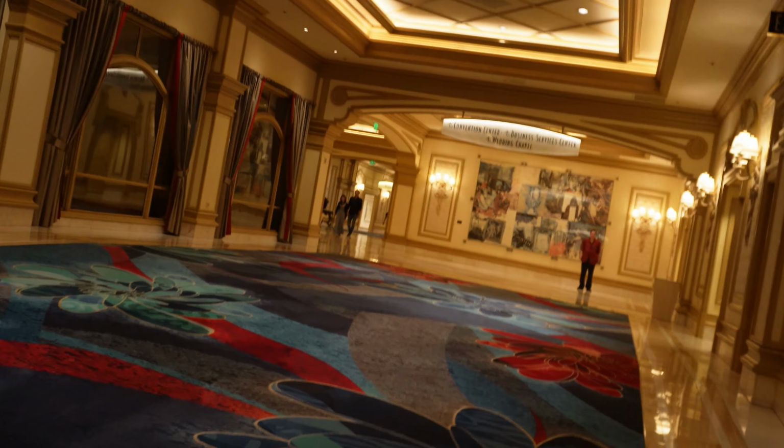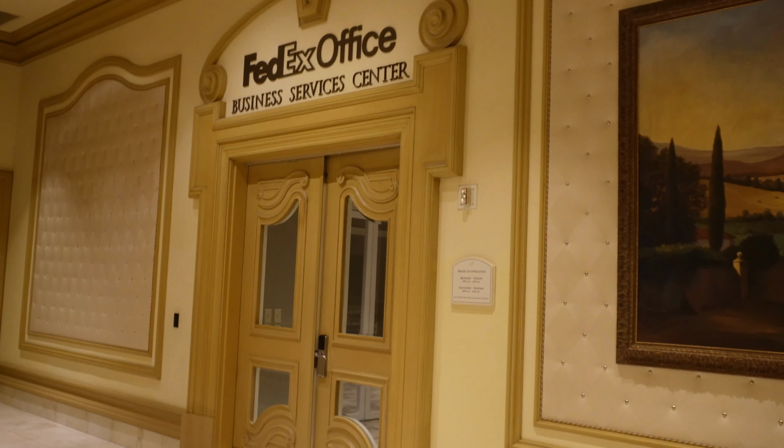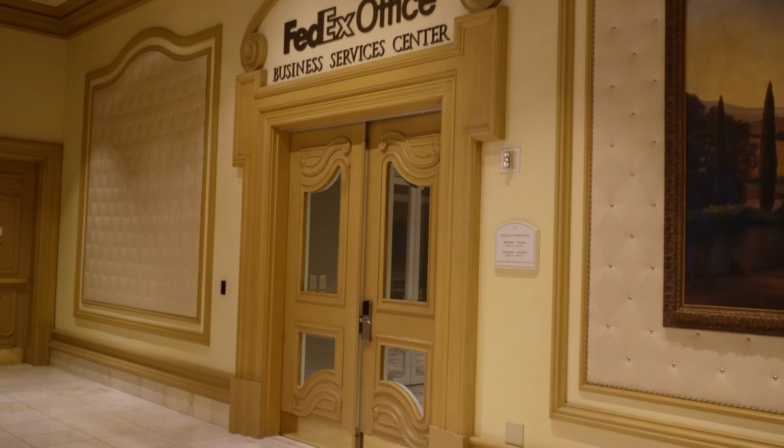And then if you keep going down here, you're gonna get to the wedding chapel, and the convention center, and then the business center, which is actually kind of cool. They do have a FedEx business center, which is pretty nice, especially if you run your own business.